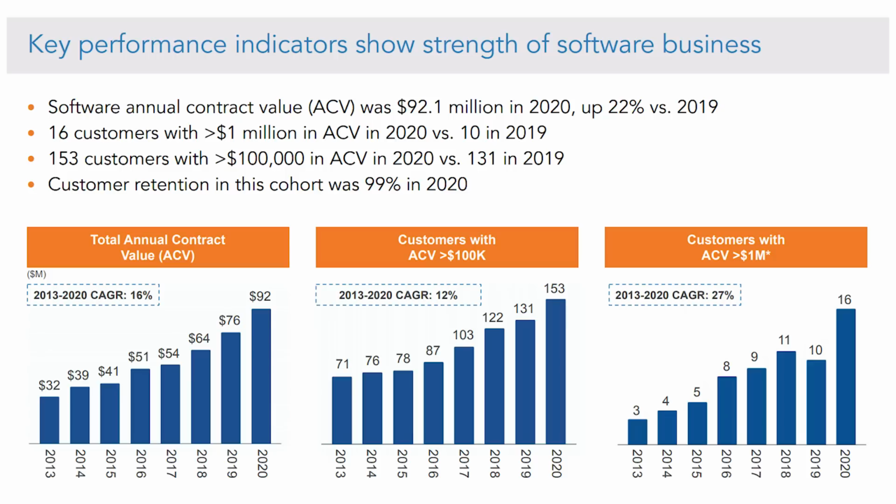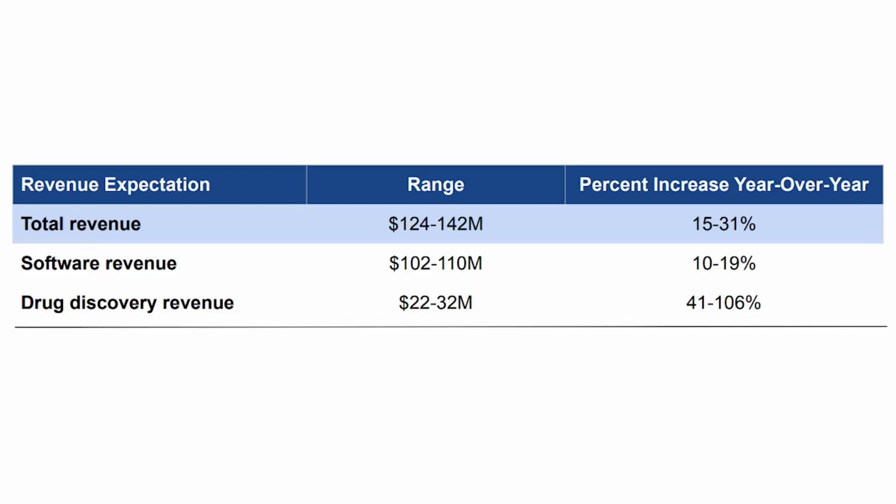All of this right here tells me that Schrodinger's software is in fact working, and more customers are wanting to take advantage of it. Recently, Schrodinger provided financial guidance for 2021, and they are projecting their total revenue to be in the range of $124 to $142 million, which is an increase of about 15 to 31% year over year. Their software revenue is projected to increase by 10 to 19%, which is a little bit lower of a growth rate than they saw in 2020, so their growth does look like it is going to slow down in 2021.